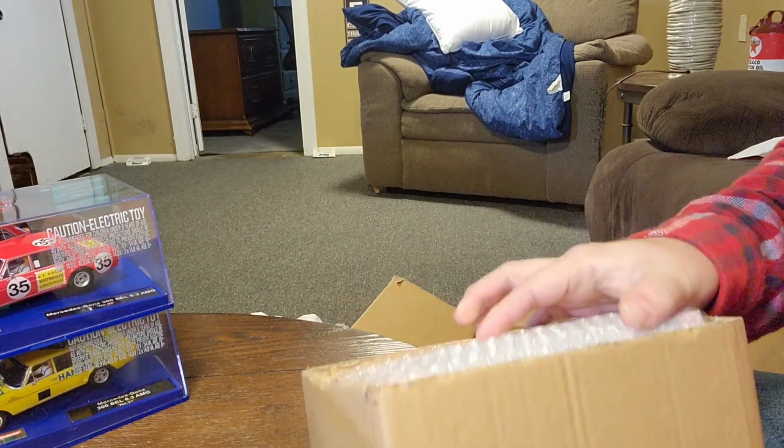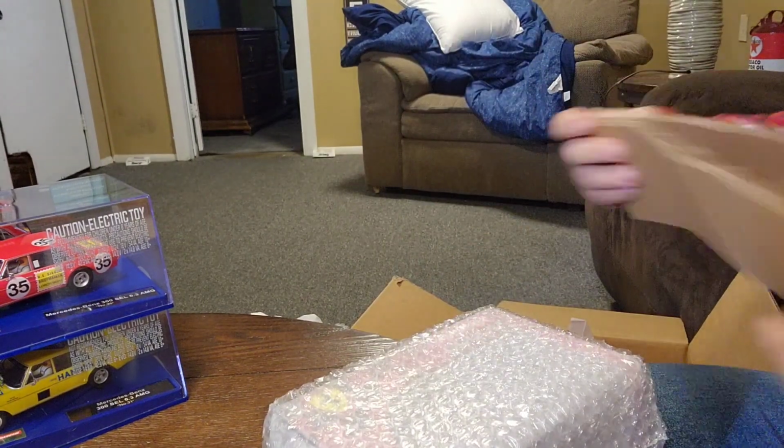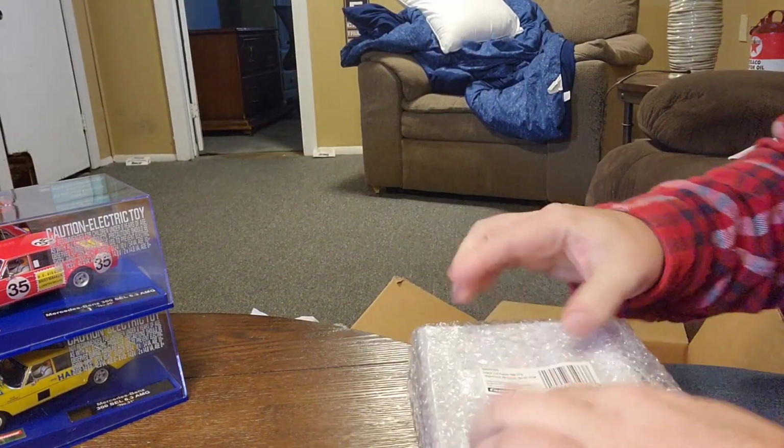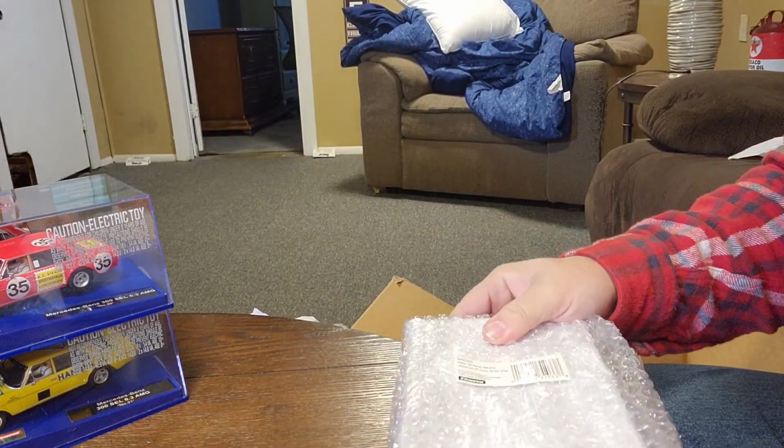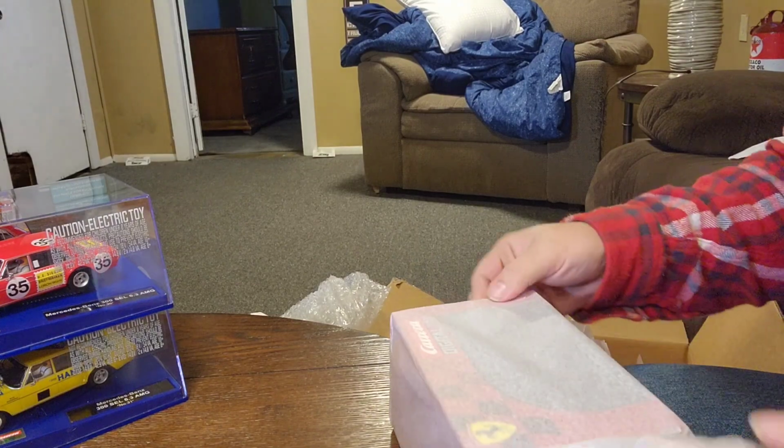Now this one, these two are body styles that I already have two of. So I'm going to have four. There's two more. I'm going to have four of these. I really like this car. This is a Ferrari. This will be a Ferrari 488.